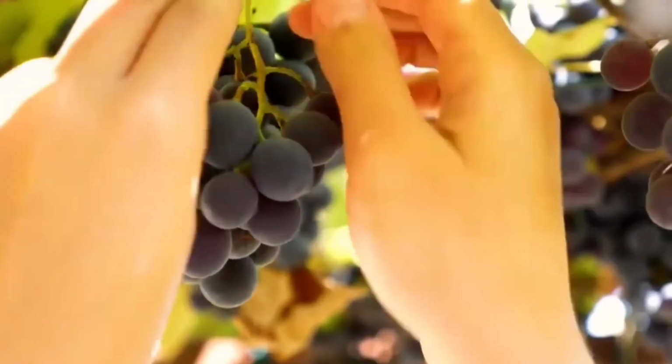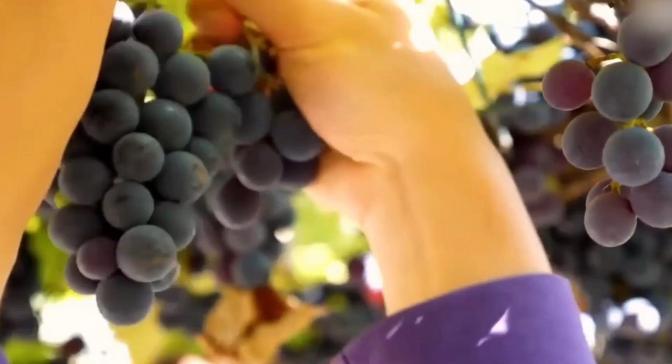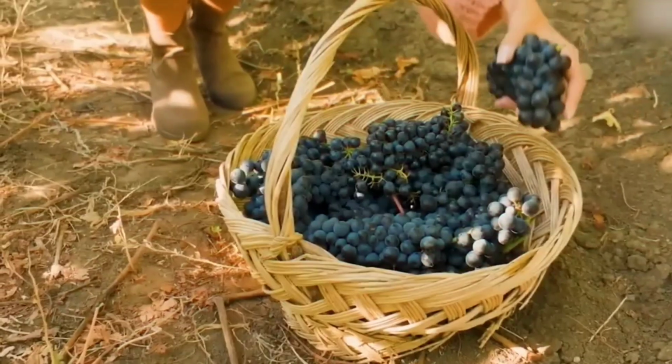This grape species, available for sale worldwide, is priced at $50 to $60 per kilo.